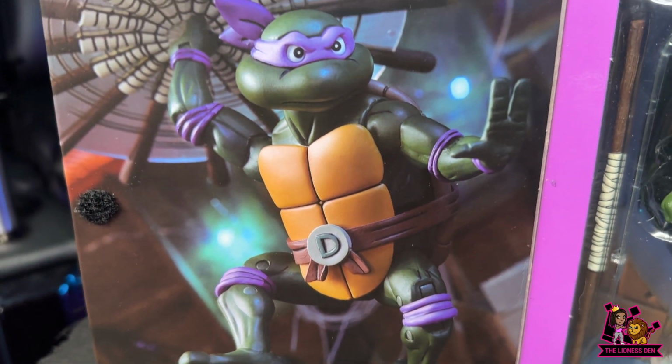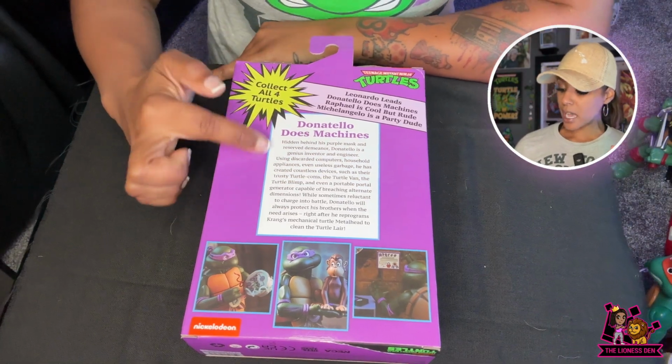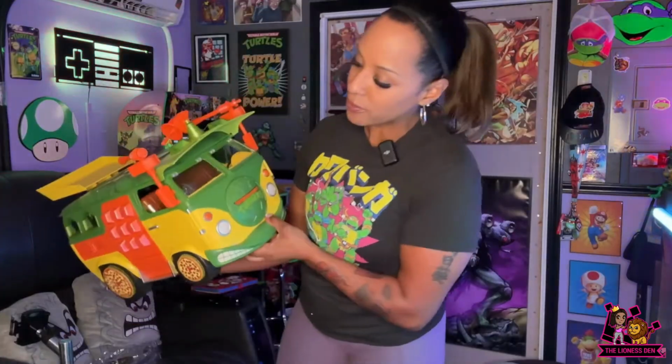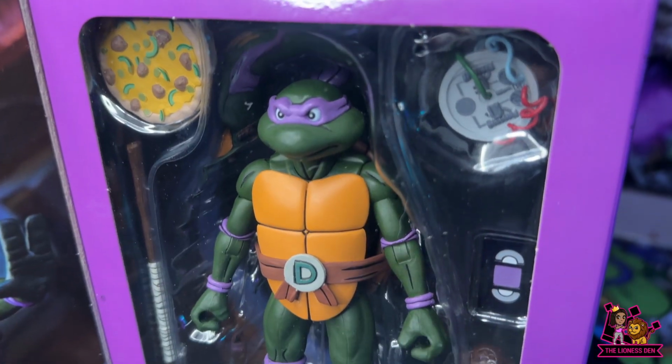I added that. Donatello is a genius inventor and engineer, right? Which is part of the reason why the Turtles would not exist without Donatello, because you need a genius to help keep you guys together, which is also not included on the back. I added that myself. Using discarded computers, household appliances, even useful garbage, he has created countless devices, such as their trusty Turtle Comms, the Turtle Van, the Turtle Blimp, and even a portable portal generator capable of breaching alternate dimensions. I mean, hot damn, what hasn't he done, right?